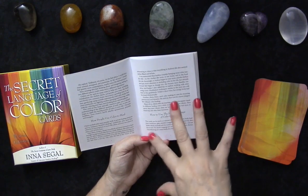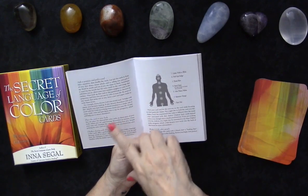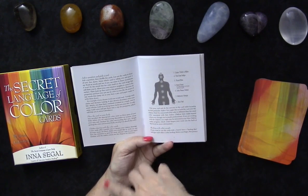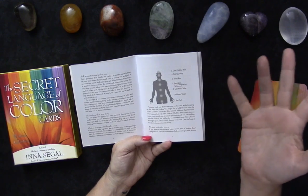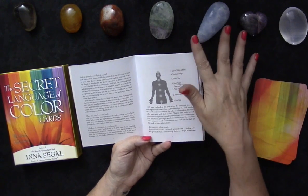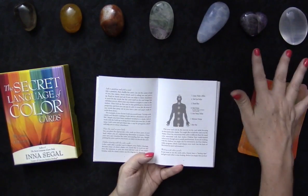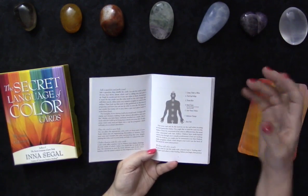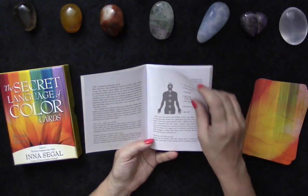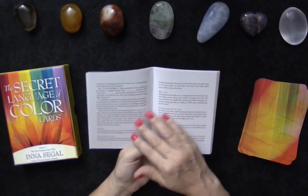She also talks about using color for healing and how to use it, either placing the card on your body. Not sure about that so much, but to each his own. Chakra clearing with the color cards. Now, this is my chakra set of stones, so for me, I would go to my chakra stones for that. But you could use this to tell what colors you needed to go with, right?